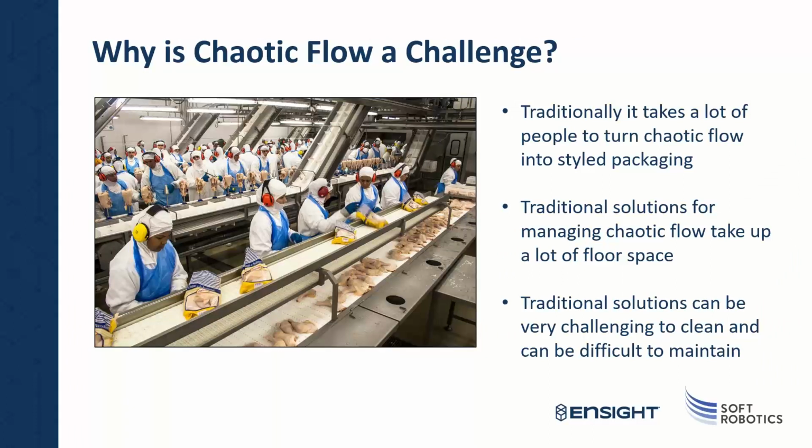So why is it a challenge? Well, I think Heath hit on this a little bit, but traditionally, it takes a lot of people to turn that chaotic flow you see, your example on the screen here is poultry, of chicken parts into singulated flow, either going directly to a package or feeding another downstream process, and it takes a lot of floor space, right? There's not generally a lot of floor space available to singulate or regain control of these products once they've been presented in this chaotic, unmanaged flow.